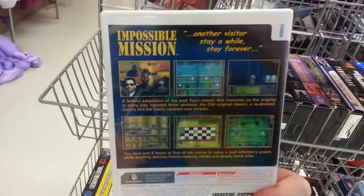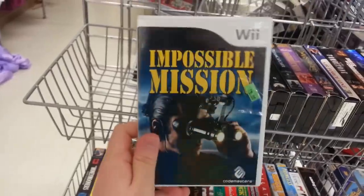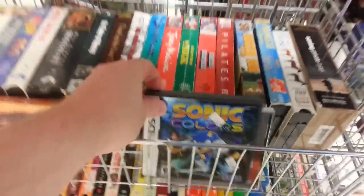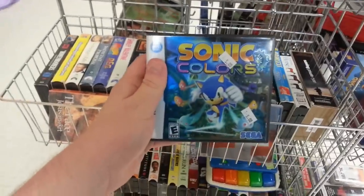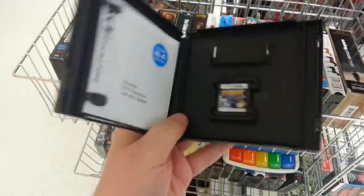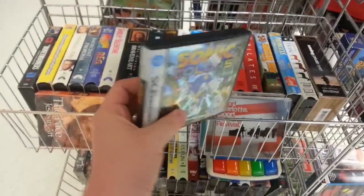Thankfully, this was taped up so the disc was inside, and that's cool. I definitely grabbed this because I just want to try it out. I like the original. Also found Sonic Colors for the Nintendo DS. For $5, whatever, I'll take a chance on it, and the box is really cool. I like that sort of hollow foil thing going on.